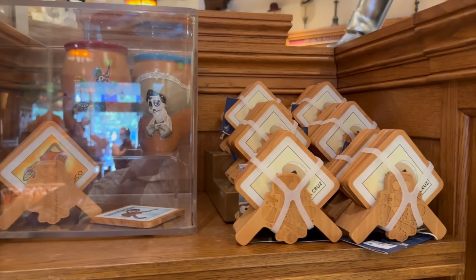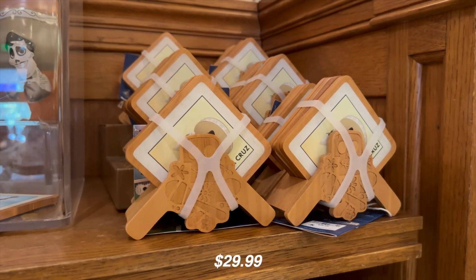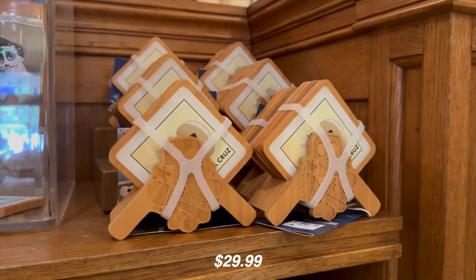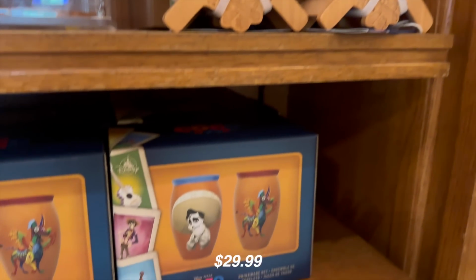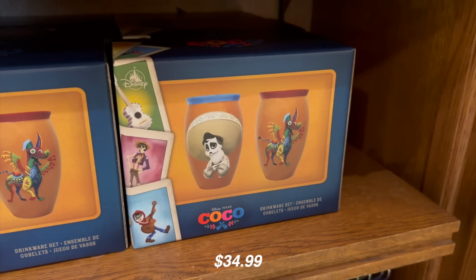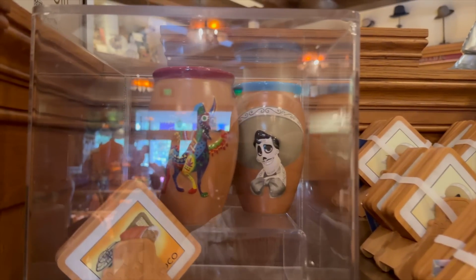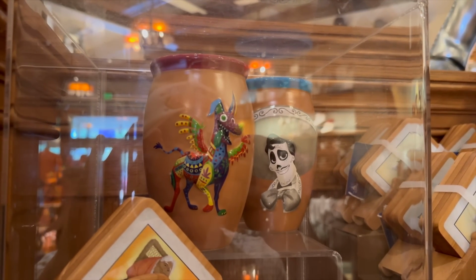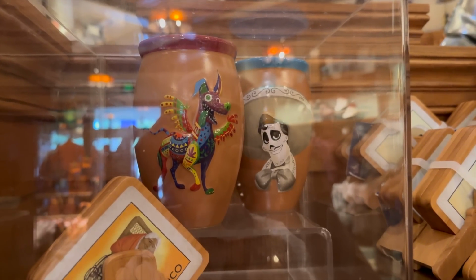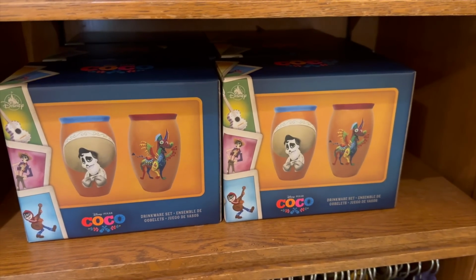Inside of Five and Dime, we have a few different items that Nicole wanted me to point out. So we have the new Coco coasters, which look very nice and fun. I could definitely see us having those in our house. As well as for $34.99, we have these new, I believe they're called Jarrito drink sets. So hopefully I said that right. But they actually look magnificent in person. They are kind of like glazed. They look really nice. The colors pop very well. So if you're interested in something like this, it will run $34.99.